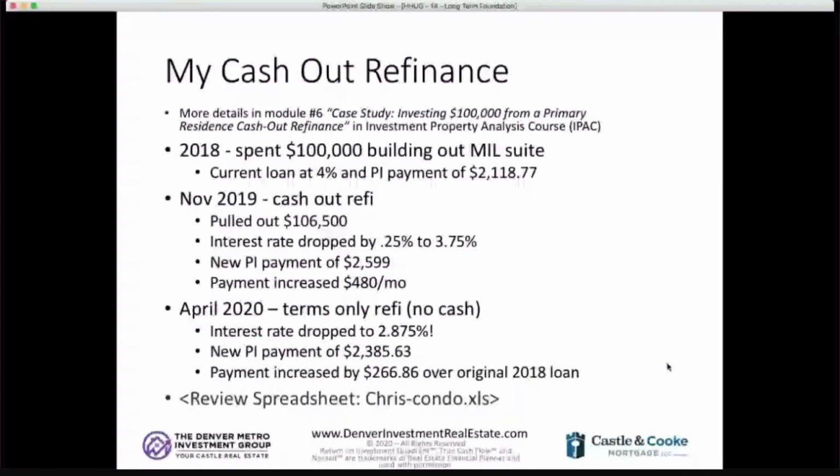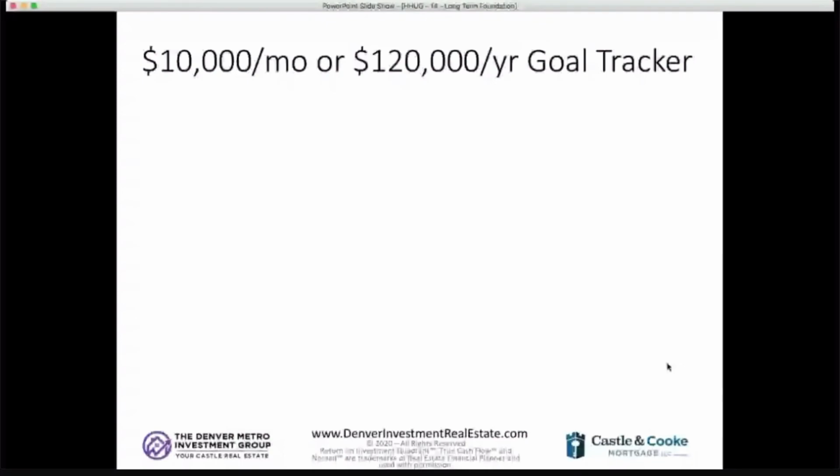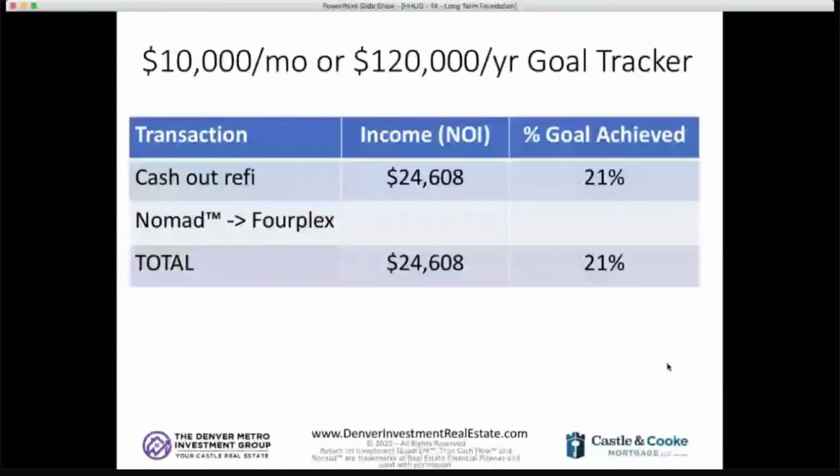Oh, yeah. So going back to that $10,000 a month goal we have, which is also $120,000 a year, I put together a very simple table to track this. So if I did my cash out refi and I went there and bought 2 properties like the one I just showed you, once those properties are paid off, they'll be generating me $24,600 a year in net operating income.